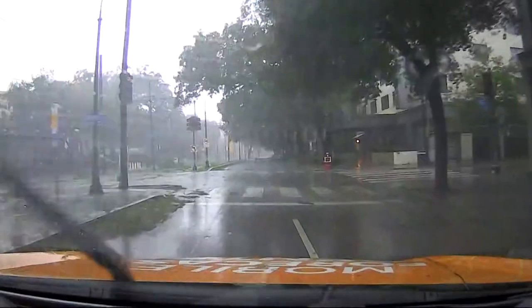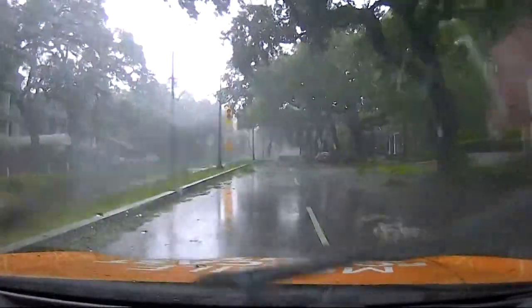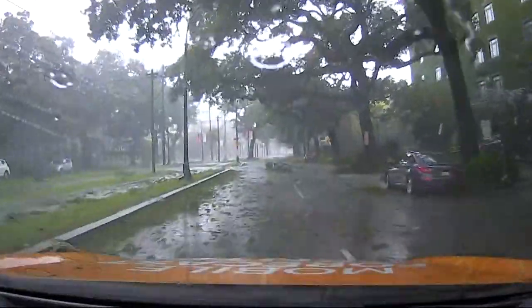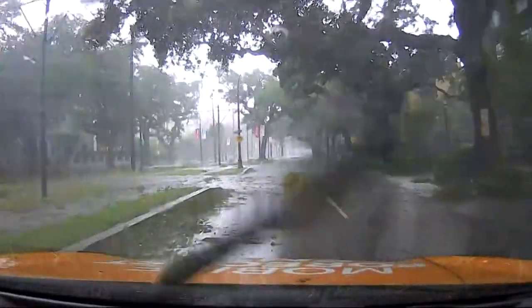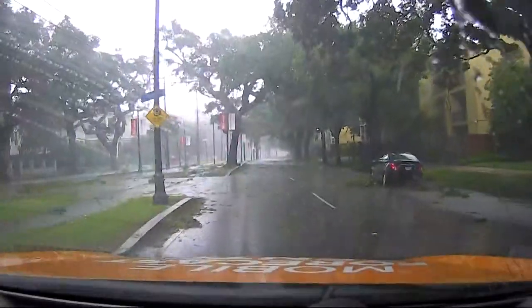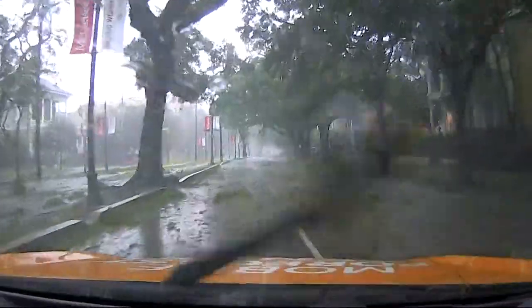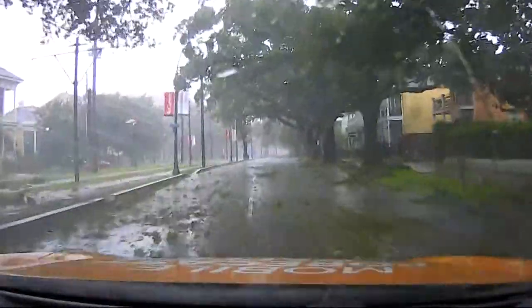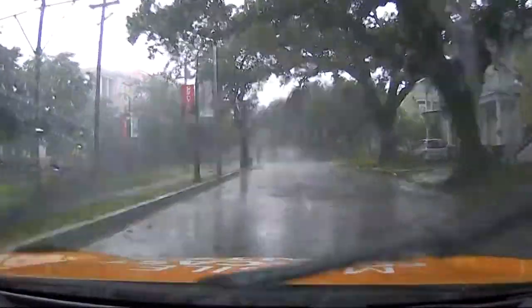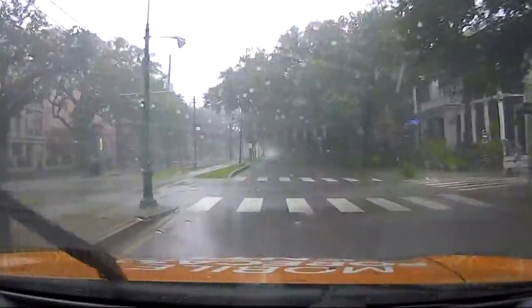This isn't surprising because you can imagine St. Charles is a tree-lined street, some very historic trees here. For many folks, they'll understand that this is where the Mardi Gras parades roll down as well. But right now, we're trying to navigate our way to make sure that we can give you a more accurate understanding of what this storm is doing. And I'm sure many people are anxious to see their neighborhoods if they're out of town. We will try to get to as many neighborhoods as possible.